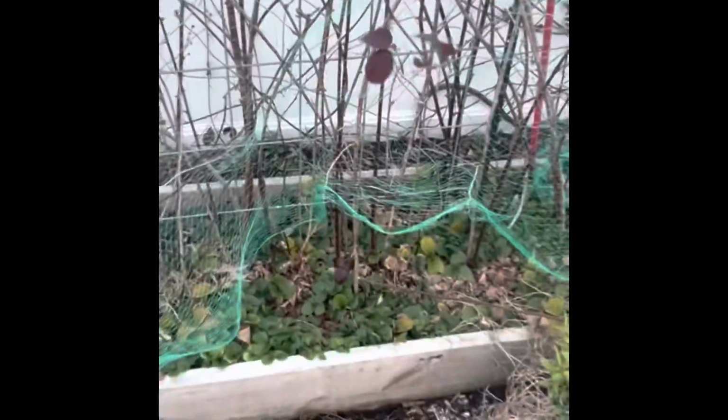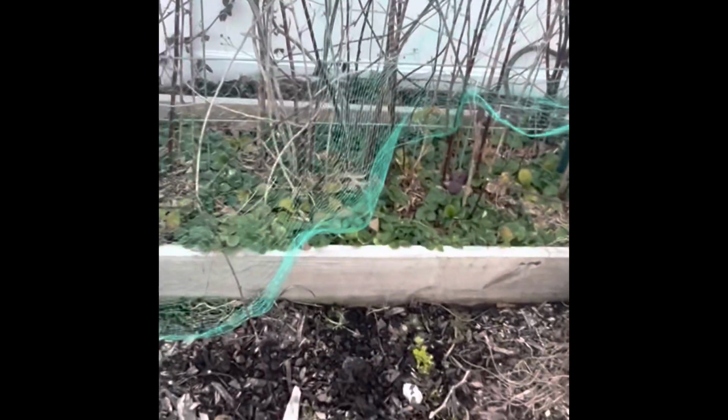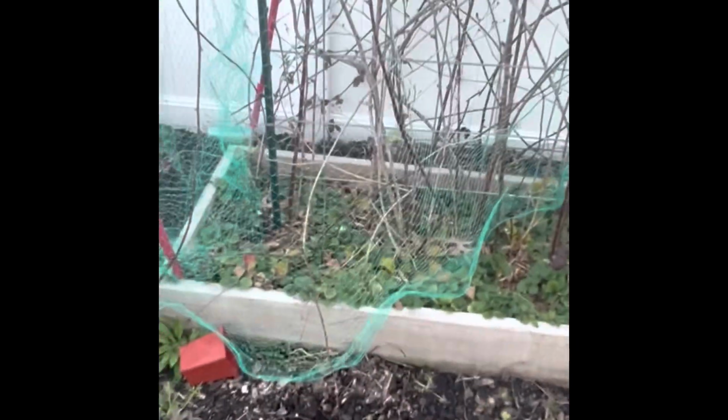And come through, and some of this dead stuff is gonna break off the blackberries, give them a running start and let them get going. But if y'all hang on a few minutes, I'm going to take you inside and show you what I have going on in there.